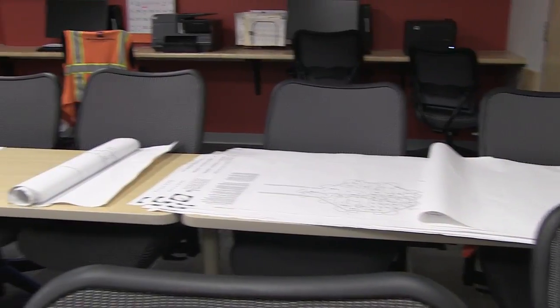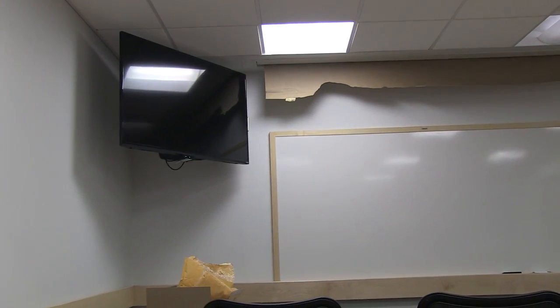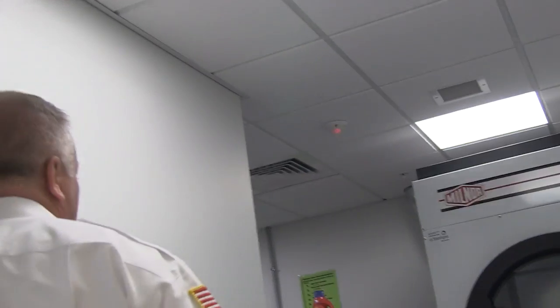We are not completely up and running functional, but in the event we were to have a major incident today, we're prepared to come here, set up our emergency operations center right here, and we can function out of here. This room here is dead records, but it's also the area where we have our washer and dryer for our gear.